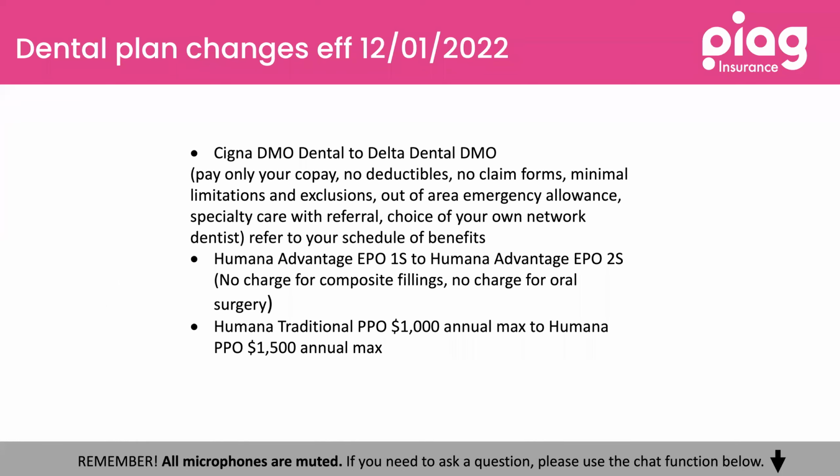Dental plan changes as of 12/1/2022. We have eliminated Cigna, and now we have Delta Dental DMO. With a DMO, you only pay copays, no deductibles, and there are no claim forms. It's a schedule of benefits. If you're interested, we can send that information to you via email.